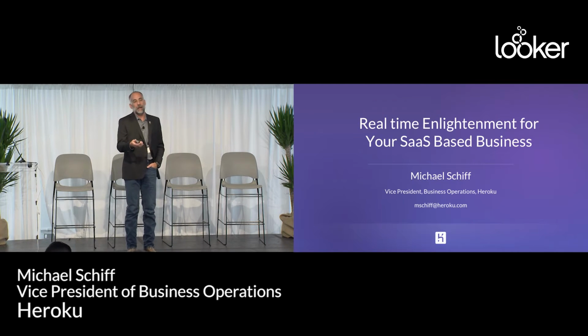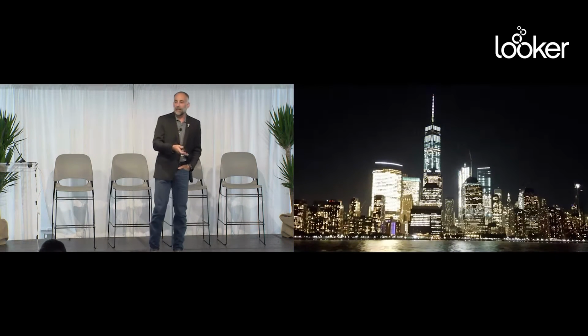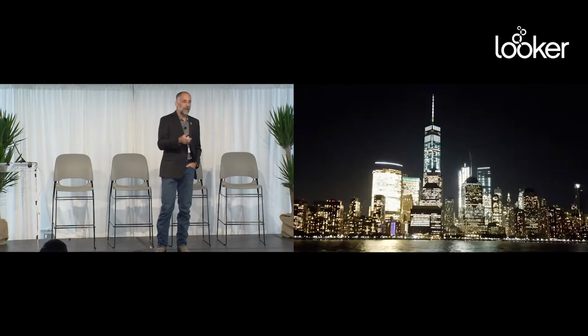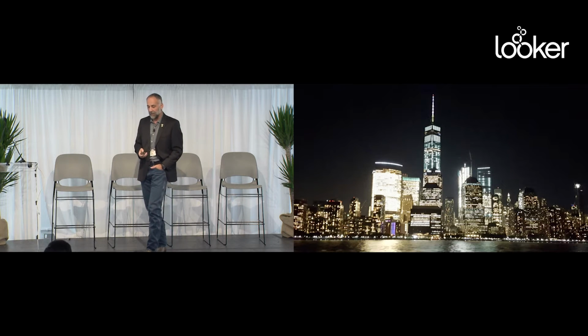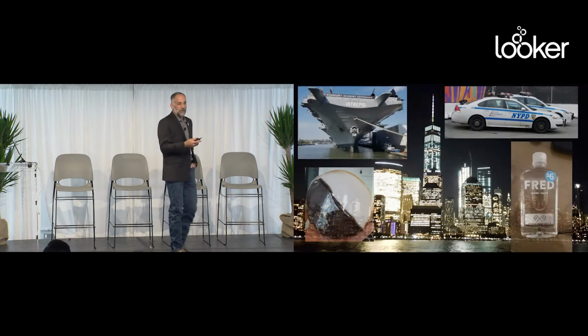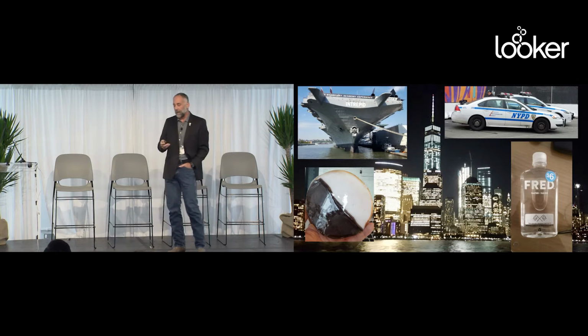I grew up outside of New York, so it was really cool to be a tourist and take the Circle Line last night. That's the Freedom Tower at night. If you haven't done it, I really heartily recommend that you do that. A couple of other things that I think about when I think of New York. You got the USS Intrepid, Black and Whites, which are like the best desserts ever, New York's finest, and $6 bottled water.